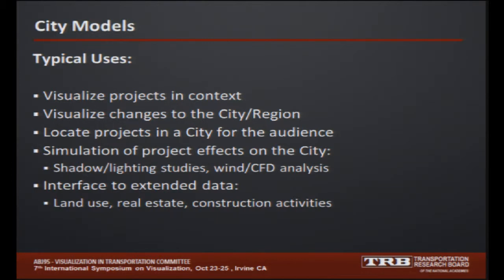And now Chuck showed a few things. We're seeing more and more analytical uses for these city models. We do a lot of shadow studies with our models as long as we can get accurate enough data. Wind, CFD, we're starting to see more of those types of analyses. And then Chuck showed some great examples of using the model as your portal to other types of data.